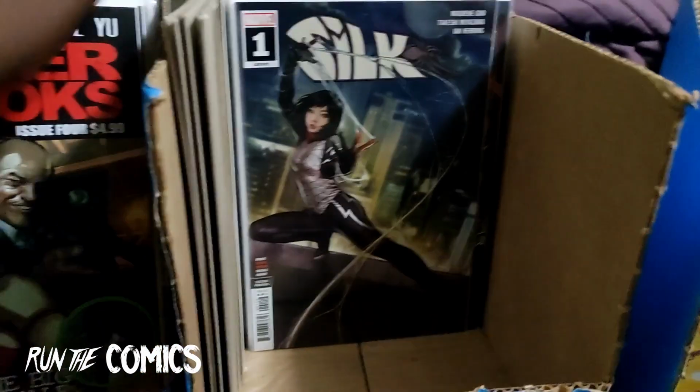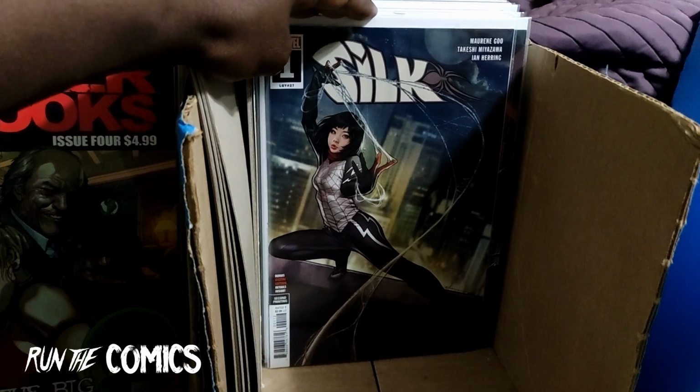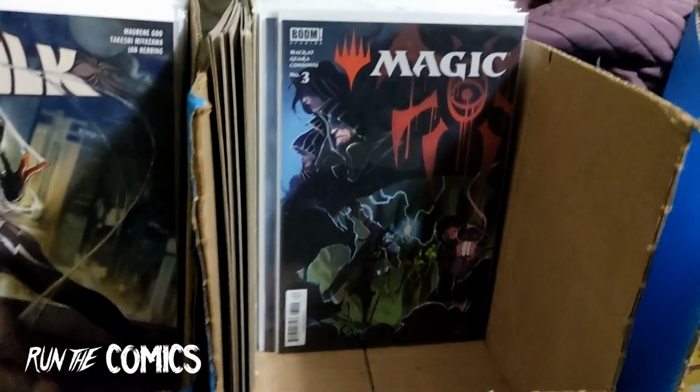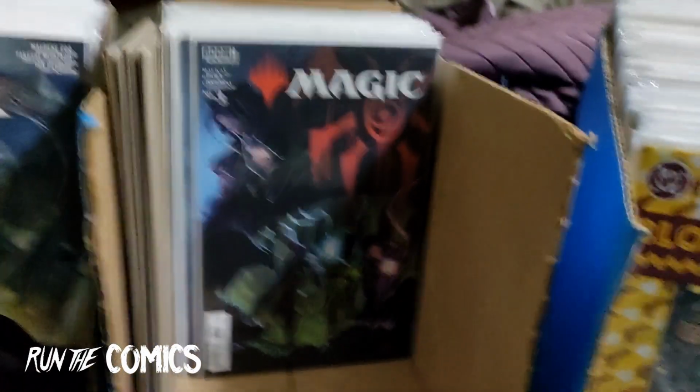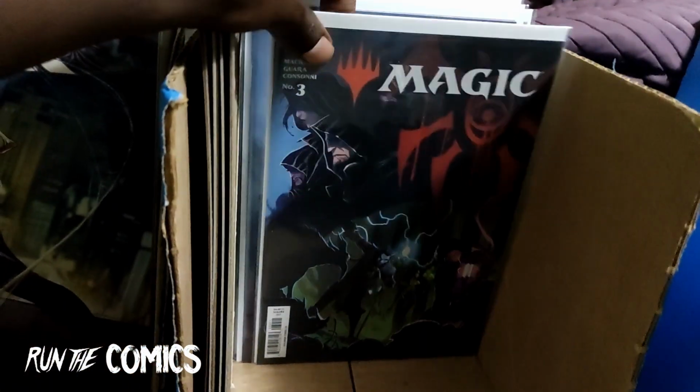3 and 4. Here we have Silk. This is the second printing without the mask, so it's really dope. I have both the first and the second printing. Here is Boom Studios Magic: The Gathering. This is issue number 3. Really dope issue. I actually like the Magic series.